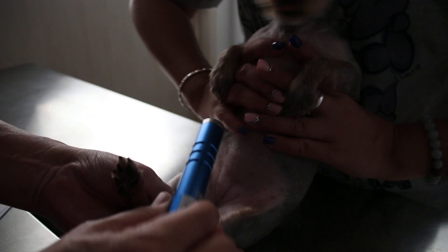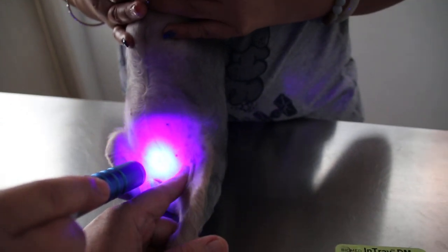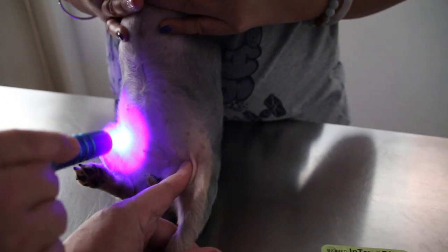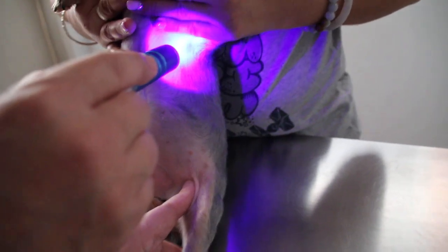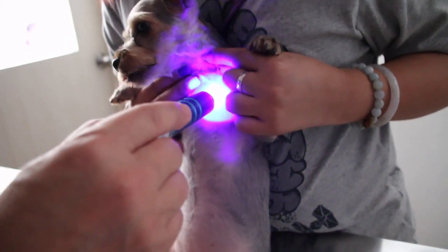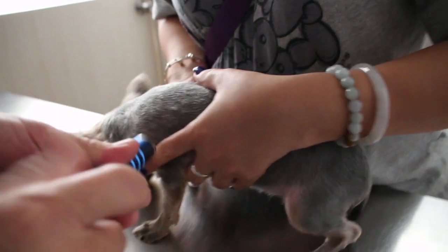Now put the stomach upside down. This dog is a very good dog, so it's easy to check. Now you see there's still a bit here and there. It's not fully recovered there, you see the glow. Wow, they still have it there. Normally, it takes about 3 to 4 weeks to recover. There is this one big one here. But it's much less.